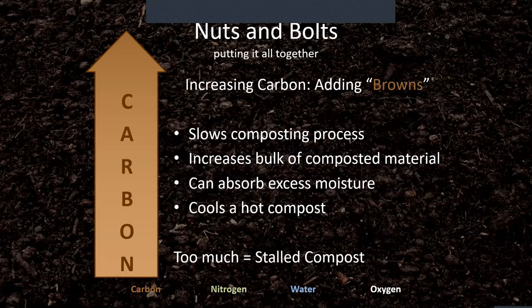When we increase carbon by adding browns, it's a great way to increase carbon. We slow down the composting process. Nitrogen is a very significant component in the structure of cells for the bacteria, fungi, and protozoa that fuel the composting and decomposition process. And if we limit the amount of nitrogen that goes in, we limit the amount of life that can grow, particularly the thermophilic life in a hot compost pile. Those things are very much driven by the amount of nitrogen. And so we can slow down that growth by adding carbon.